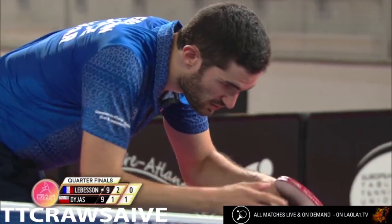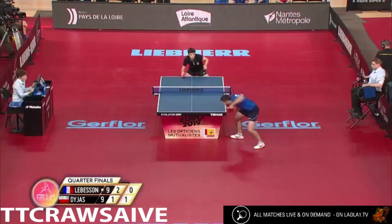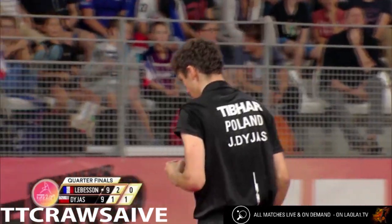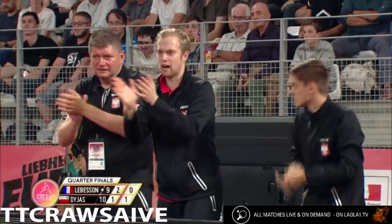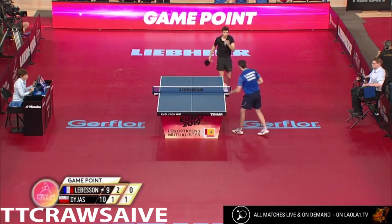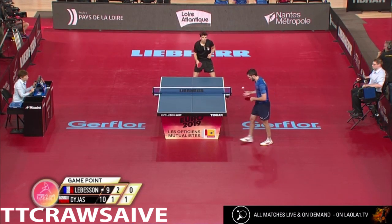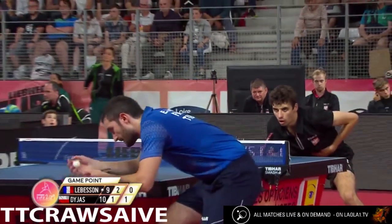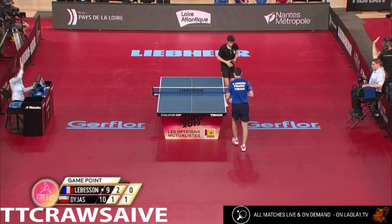Can LEBESSON have this win under his belt? He's only 2 points away from it. That time DYJAS does him. To play a shot like that at 9-all is magnificent. LEBESSON just got snookered. 9-10. Can LEBESSON convert the second serve? Left, 9-10.